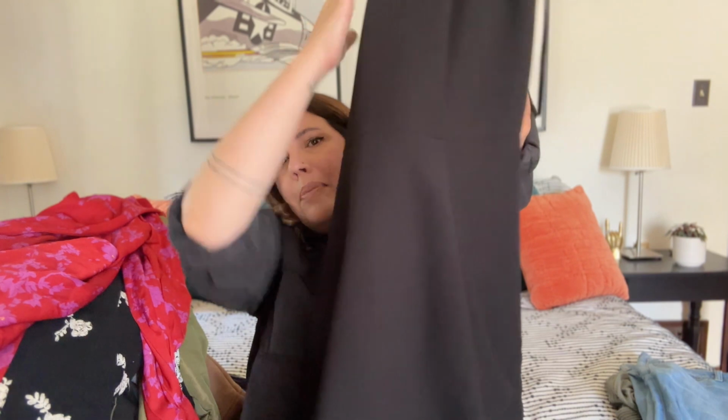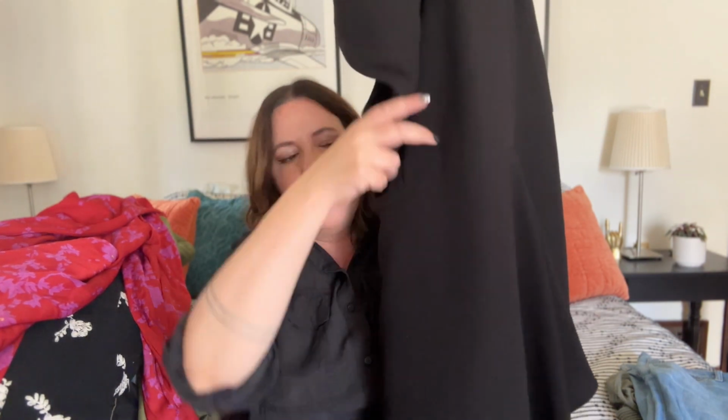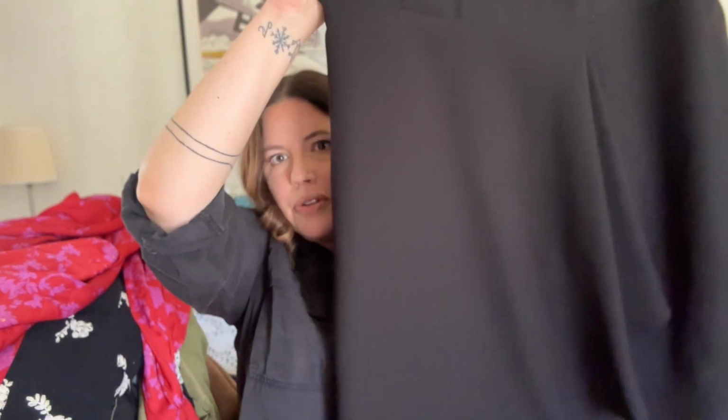Nearing the bottom of the pile here, we've got a good bread and butter piece. These always go pretty quickly. This is a Talbot's dress. It's a little V-neck with kind of a faux wrap skirt, a little bit of detail there on the bottom. It's got a pencil shape, so it's super figure flattering. It's size 8, I believe, and in perfect condition.